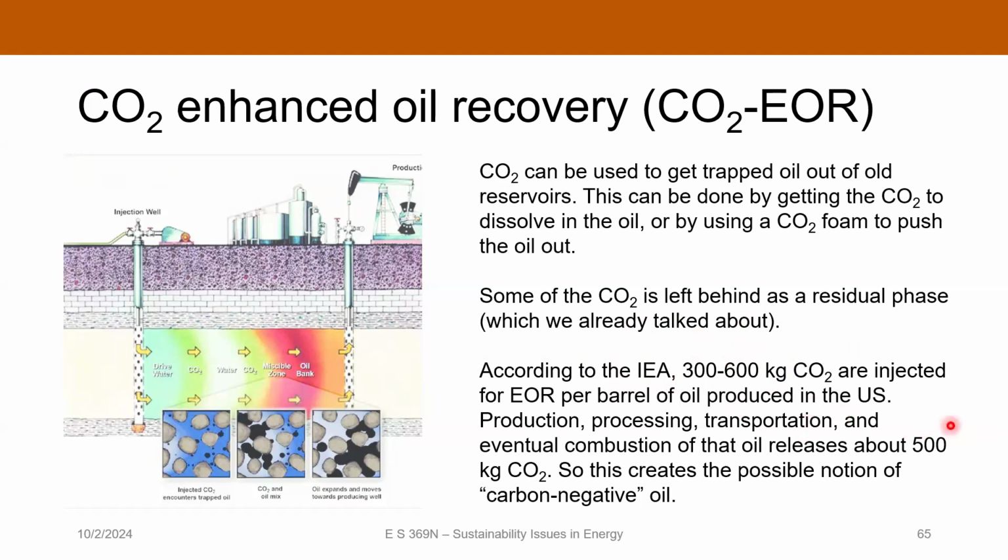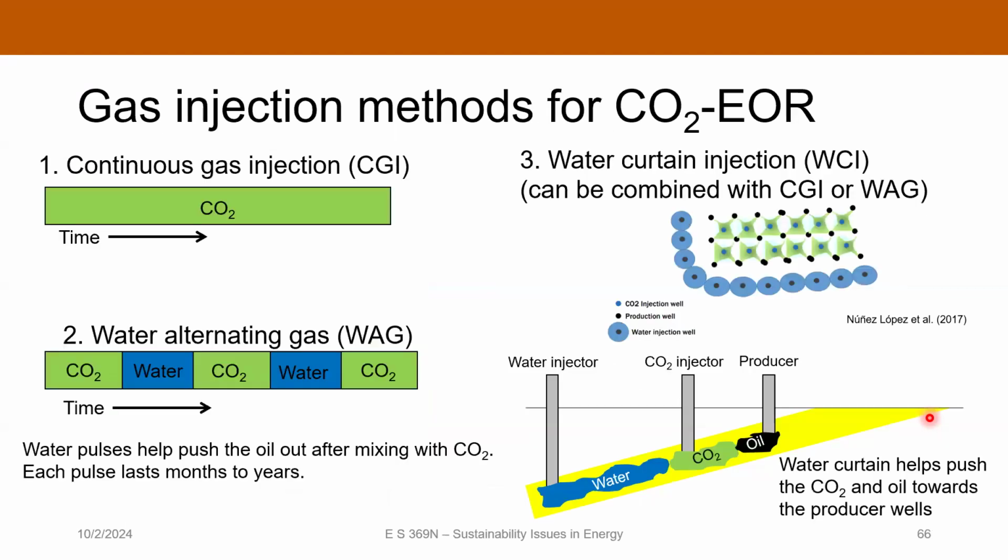And in burning that barrel of oil, you release about 500 kilograms of CO2. So if you're injecting 600 and only creating 500, you've got a net sequestration of 100 kilograms of CO2 per barrel of oil, potentially. A lot of this depends on the local geology of where you're injecting, how you do the injection, and stuff like that. So there's a possibility that you can have carbon negative oil, but all the stars have to align, so to speak. Now, the different techniques we have for doing CO2 EOR.